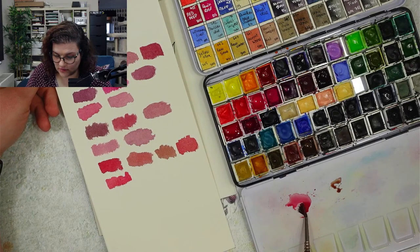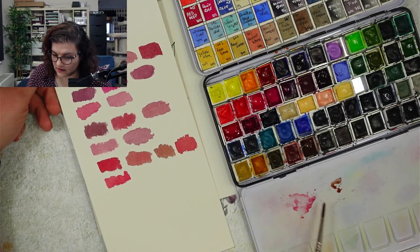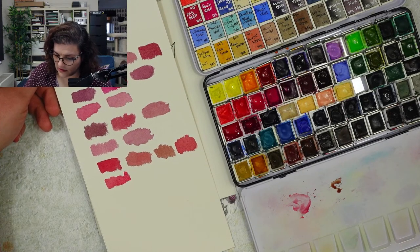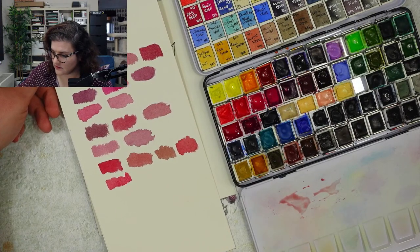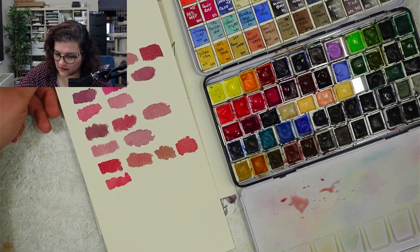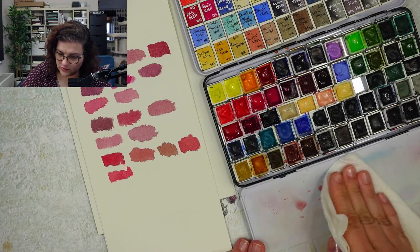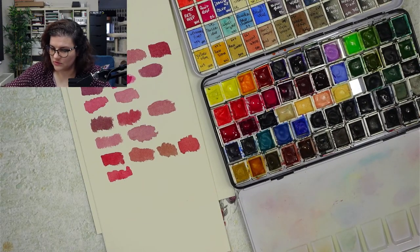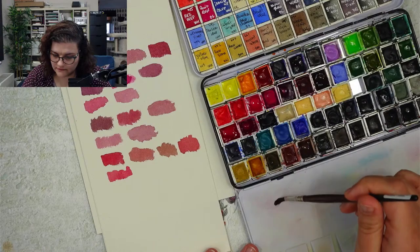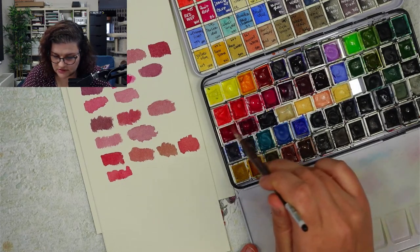So I'm going to clean up my palette here. And the idea is to have a puddle of color that you're doing there. Okay? Because you want to have a bottle of color. Let me see. I'm going to have a tissue paper. So let's try to mix again our red. So it was this red. Let's mix a bigger puddle.